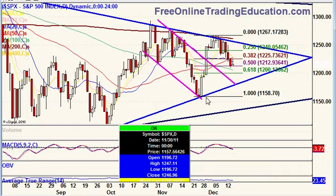Now, we're in this big symmetrical triangle. Symmetrical triangles is a pinching pattern. The pinching pattern builds up strength. It's a coiling. It's a building of pressure inside the boiler. And you're hearing it here. I'm expecting a major pop to the upside or a major drop to the downside. This is going to be a big move when it happens. Mark my words on that.